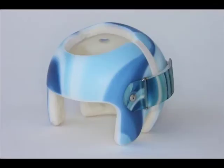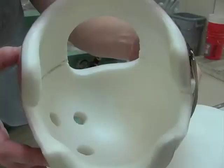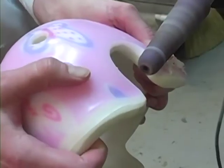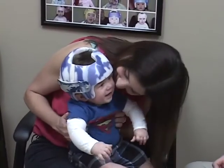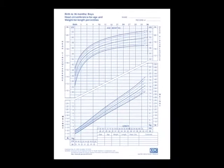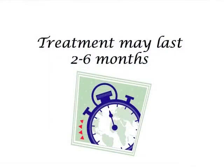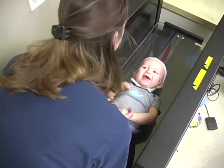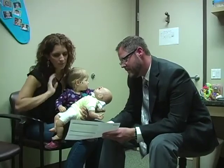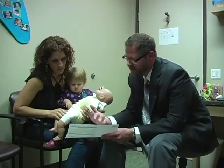The Starband is fabricated with a half-inch layer of foam that can be modified throughout the whole treatment as the child fills in the void with corrective growth, thus eliminating the need for several helmets to complete helmet therapy. As treatment is growth dependent, the duration of treatment time is on average between 2 and 6 months, dependent upon the severity of the head shape, the age of the child when treatment begins, and the compliance of the family, which is a 23 hours a day wearing schedule. Throughout treatment, scans will be taken and compared to the original scan in order to track the efficacy of treatment.